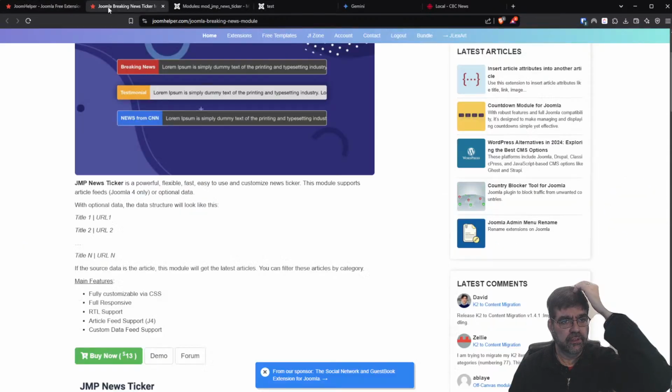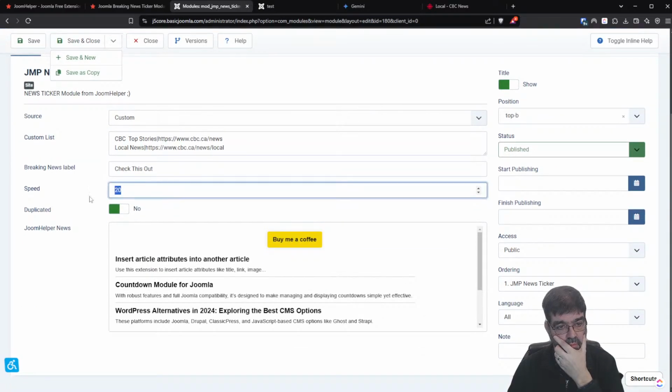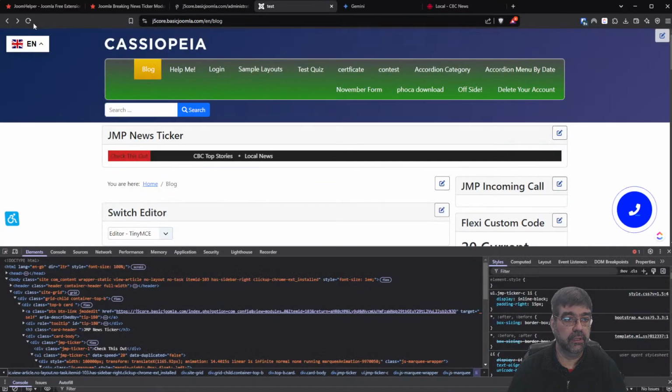Very, very nice. Yeah, so Ivor, you could make a new one. So you could have multiple versions of this assigned to different places. I think 15 might be a nice speed. Let's just see. This is not obtrusive at all, or invasive, or distracting.